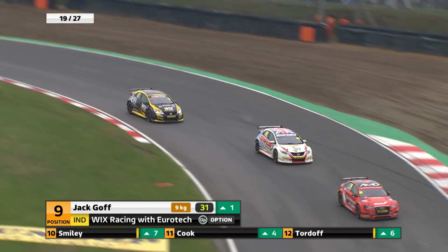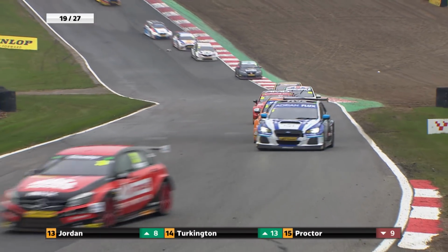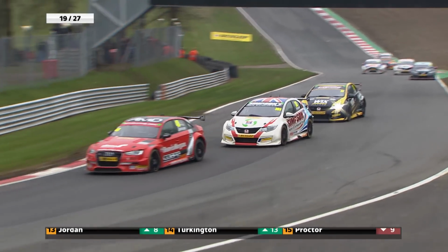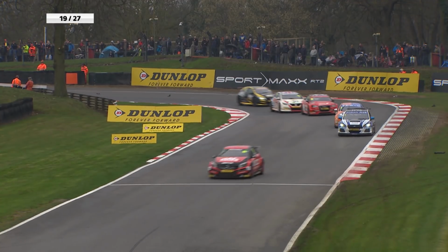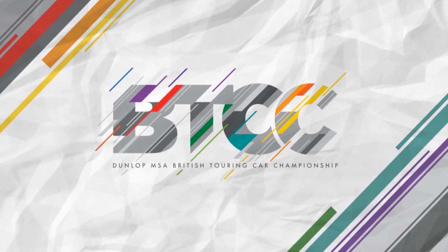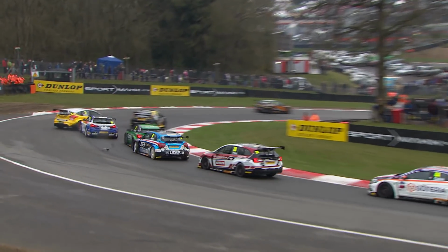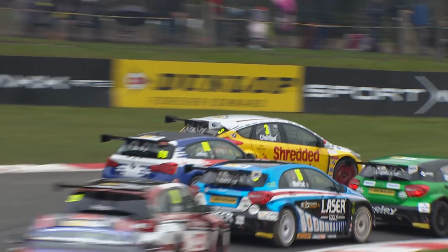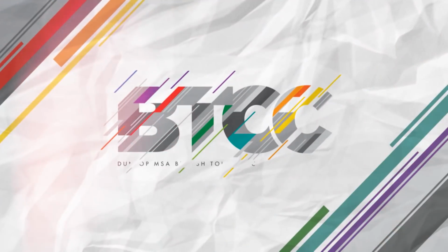He did have Adam Morgan close behind him, didn't he? So whether there was some contact there or not, the car still seems to be running strongly. Through Druids they turn. And Jack Goff, he's not dropping away, he's staying with him. Have a look behind. Chris Smiley's got a battle behind him. And this is a contact, Jelly on Chilton. Stephen Jelly versus Tom Chilton, and it forces the Focus wide and loses places.